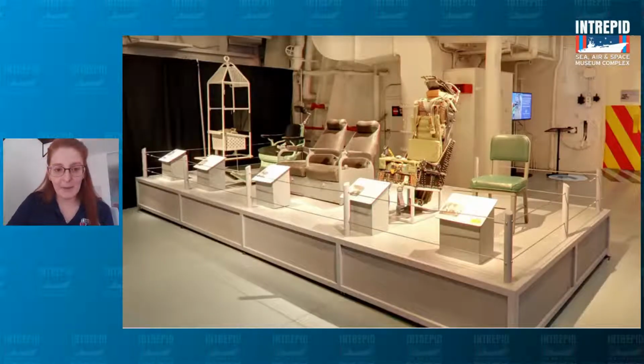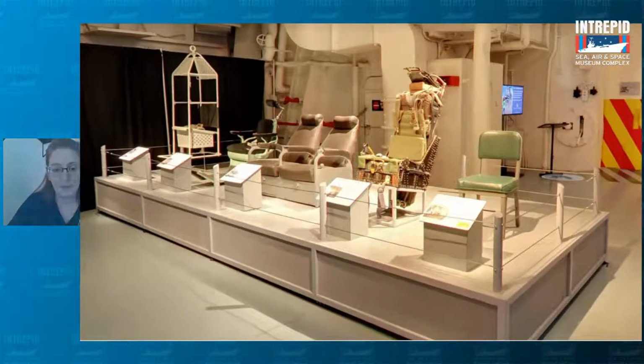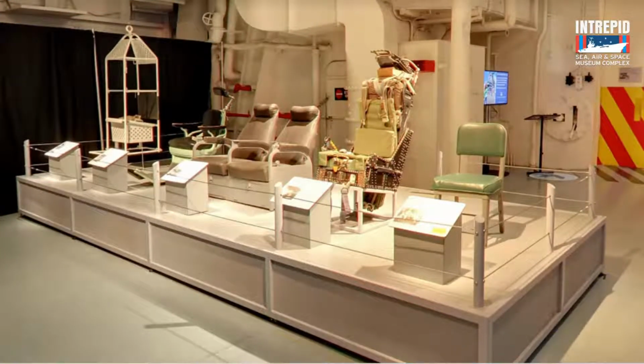So our first stop is going to be at our chairs exhibit. Now, you're probably thinking, chairs in a museum? But these chairs actually tell a really great story about what life would have been like aboard the USS Intrepid. And I'll zoom in for a little bit. There we go. Now, if you take a quick look at all of these different chairs, can anybody tell me the chair that they think is the most boring chair? Just a plain old chair. Tell me in the comments what you think is the most boring chair out of this set of chairs.